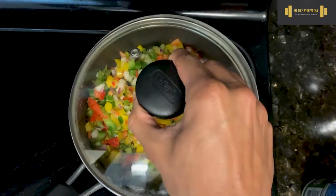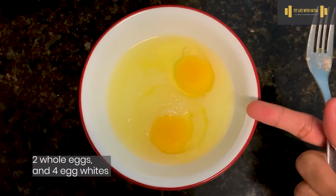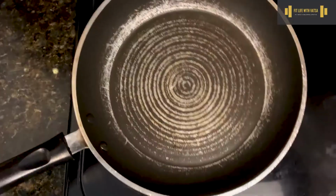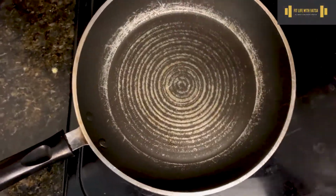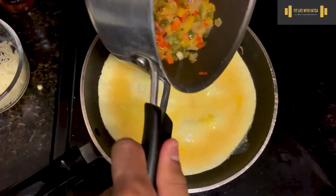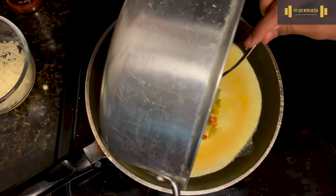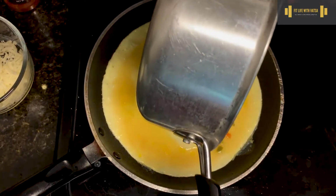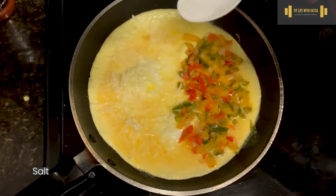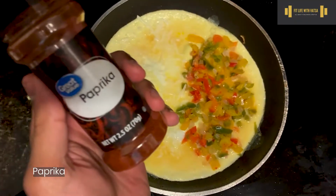While the veggies cook, let's take 2 whole eggs and 4 egg whites in a bowl and add a bit of water and whisk until it's frothy. Then on a pan on medium heat, spray some cooking spray and pour the egg mixture into it. Cook it for a bit and then take the sauteed vegetable mix and spread it across one half of the omelette. And then on the other half, let's sprinkle 28 grams of low-fat cheese. Along with that, I added a bit of salt, paprika, and black pepper.